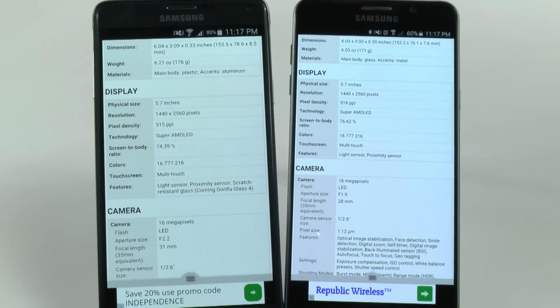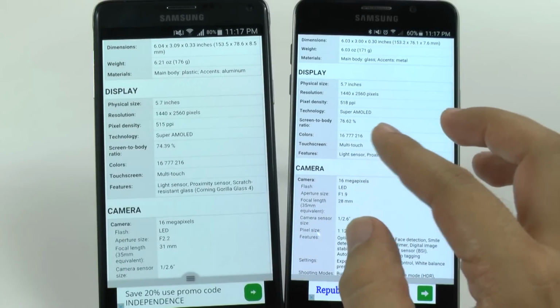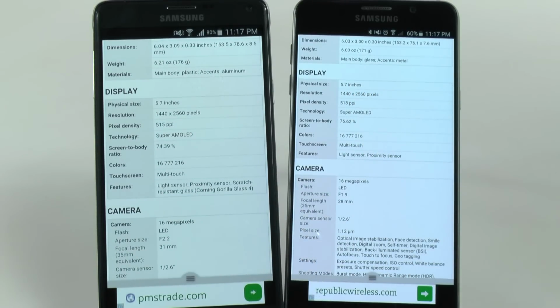Now, when we go into web browsing, the very first thing we always take a look at is the screen size and resolution. Between these two, they are both coming in at a 5.7-inch screen with a 2560 by 1440 display. However, the Note 5, because of its different screen density, has the advantage with a 518 ppi, and that's just because even though they're both called 5.7, they're really like 5.96 and 5.98. So that little bit of difference will give it just to the Galaxy Note 5.